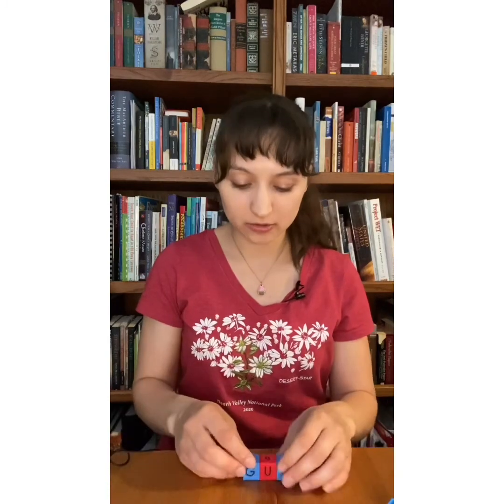So once you do that, you'll say, okay, we're going to put them together, and you'll literally squish them together. And you can do this with other things that aren't cubes. I mean, you could write this on pieces of paper and cut it up. That would be fine. This is just a tool that I love to use because it seems to work for my daughter. So you put them together and you say g, up.